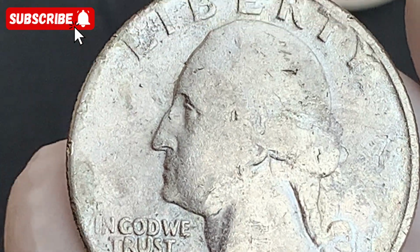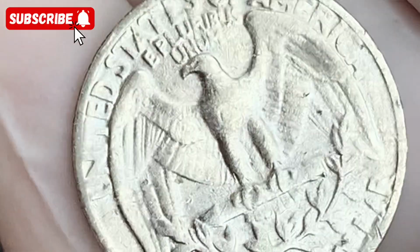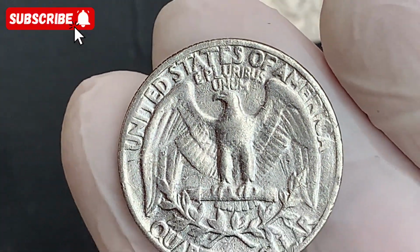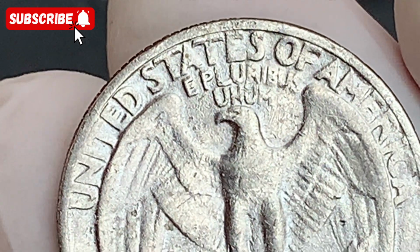Another captivating aspect of the 1965 silver quarter is that it represents a tangible piece of American economic history. The abandonment of silver in circulating coinage marked the end of an era that stretched back to the founding of the Republic. These transition errors quite literally embody the moment America's money fundamentally changed.